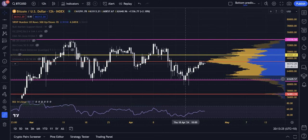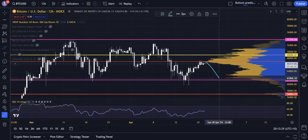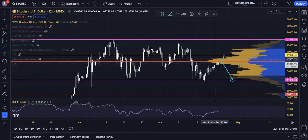And I think that if we are going to move upwards, the time is now. Because as I said, if we go back down to the support zone once again, we will break it this time. I'm very, very confident in that. So I think that if Bitcoin's going to break upwards, it's going to be happening within the next day or two. And we have to get above 69K in that breakout. Otherwise, we are doomed for a further correction.